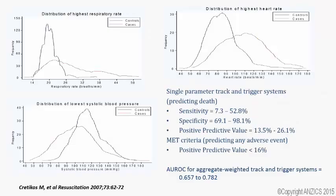And to add further to the challenges of identifying afferent limb failure, the tools we currently are issued with are imprecise. The positive predictive value of the MET criteria as a group is less than 16%. The majority of aggregate scores don't get much higher than 0.8 on the receiver operator curve.